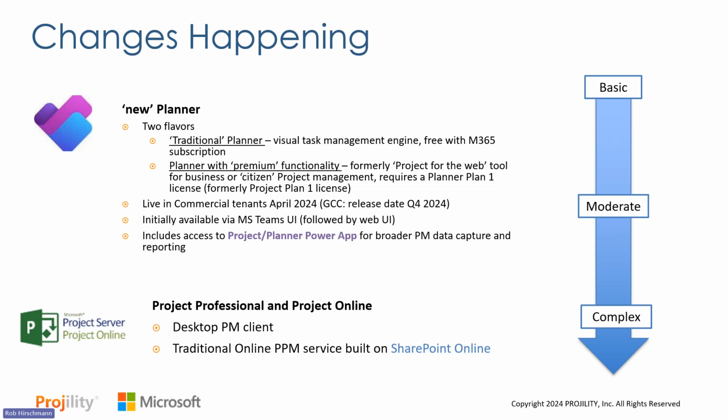So if you go into the Teams interface, you look up Planner, you insert it into Teams, you see those checkboxes, you know you're now in the new planner, and you can either have the basic or the premium, which will show up when you build a premium plan, little checkbox there.